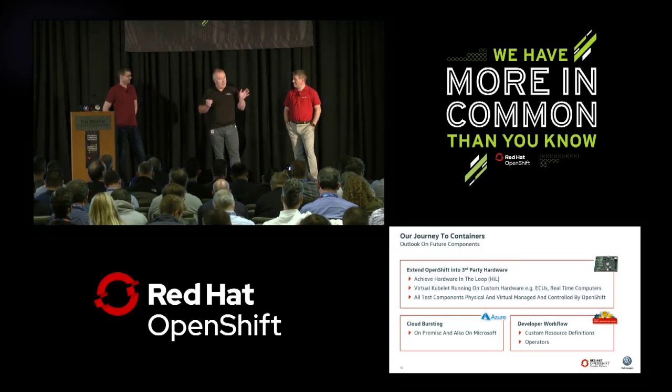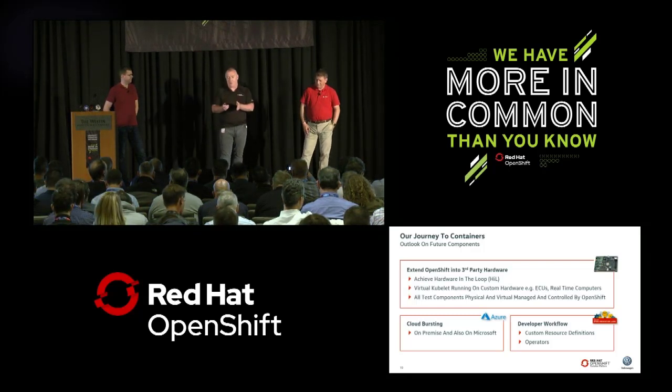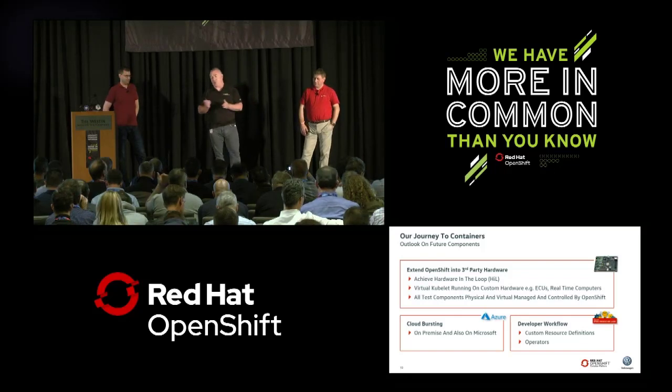So you're not having two pieces of information floating around the place. The source of truth is OpenShift. We load the resource in there. It does the job and shuts down.